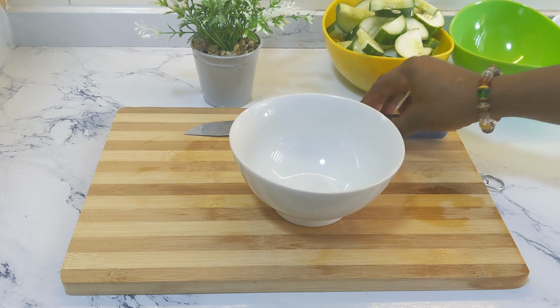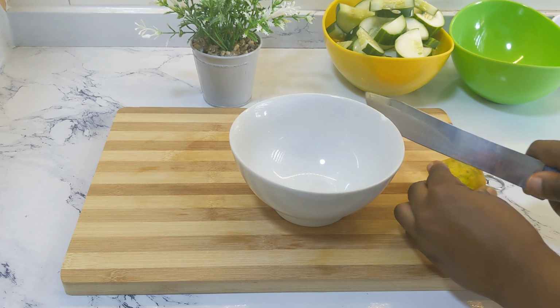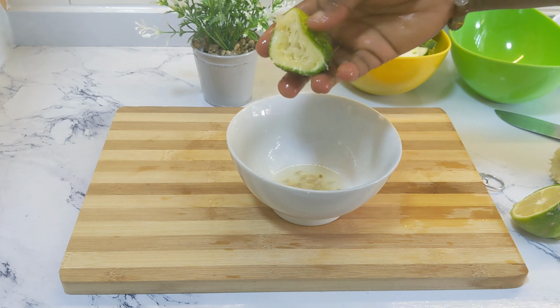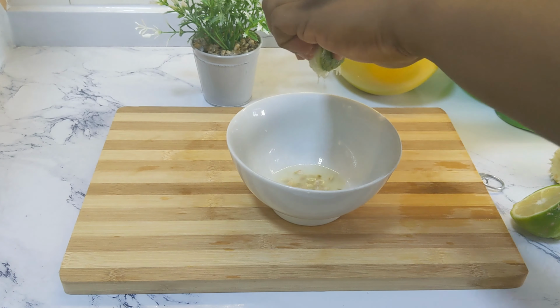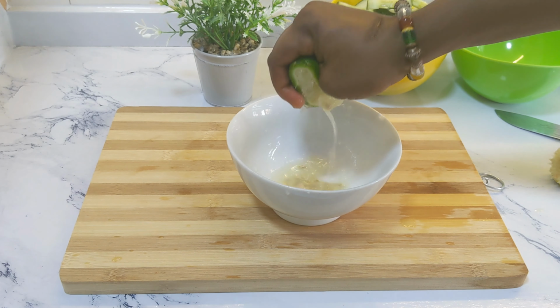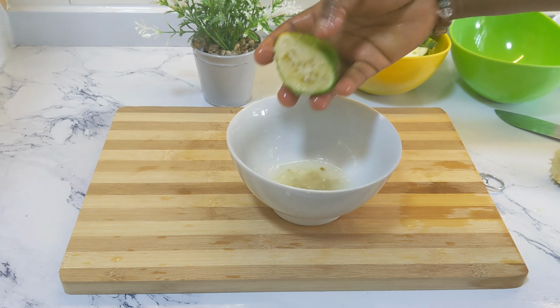The last ingredient I'll be using is lemon. Lemon helps with weight loss and it's packed with vitamin C and antioxidants that promote good digestion.